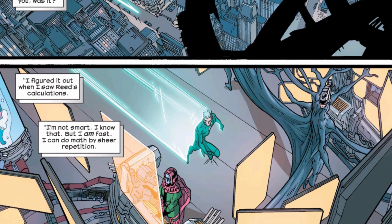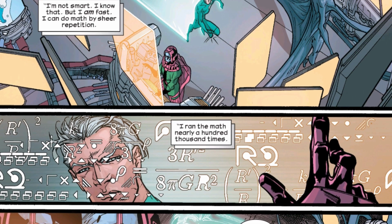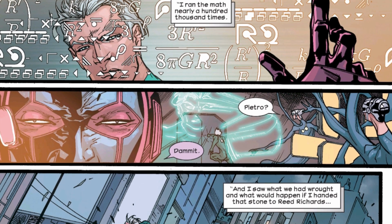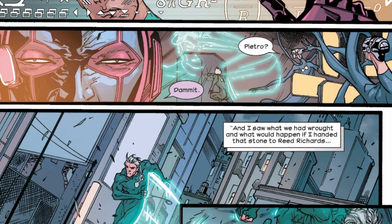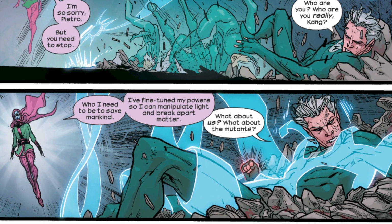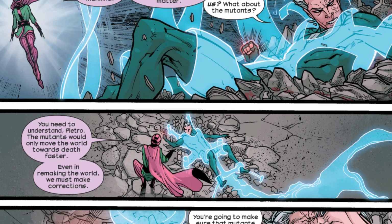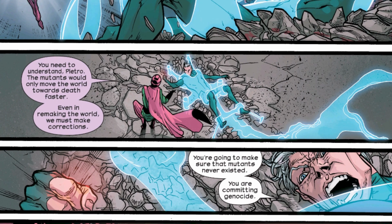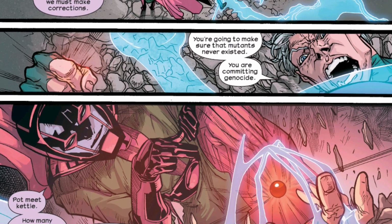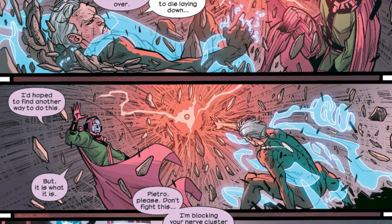Getting back to Quicksilver again, we focus on the fact that he knows Ultimate Krang is not Wanda. He kept going with Krang and Reed's plan to fix the universe or whatever they are planning on doing. Except with Quicksilver being a speedster, he was able to do the math formula Reed left out at least 100 times. With him doing that, he was able to find out that Reed and Krang do plan to save the world, except mutants were going to be erased from the universe. To Ultimate Krang, mutants were going to be the downfall for the Ultimate Marvel Universe.